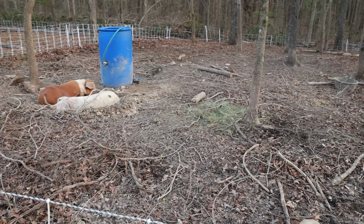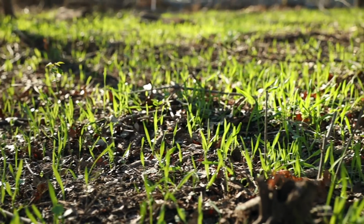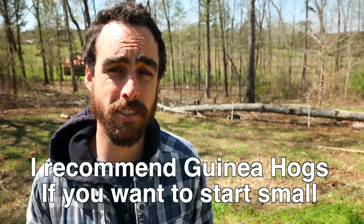And animals raised this way have far higher levels of vitamins, minerals. The fat content is way healthier. It's just really incredible the amount of value that they can bring to your land. So if you're open to raising a little bit bigger animal, I would hands down say pigs are the next thing after chickens. And then you could raise them in a really small area.